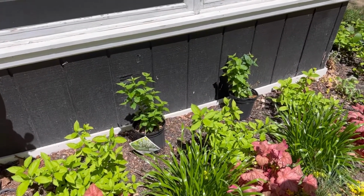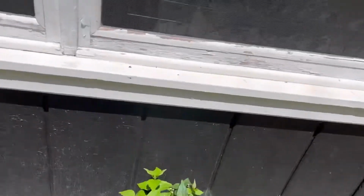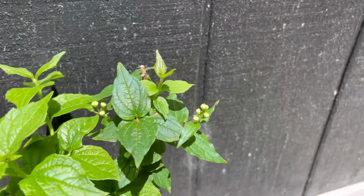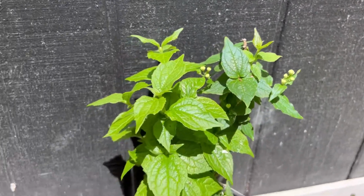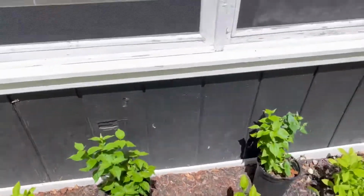I cannot wait to see these guys bloom. This one is budded up, so let me show you. So yeah, blooms on the way. Bloom watch. All right, let's get started.